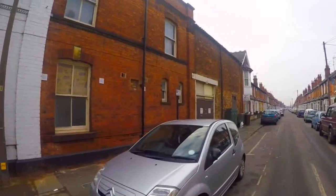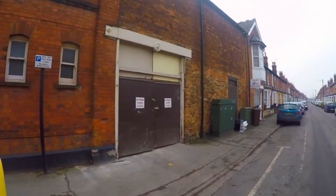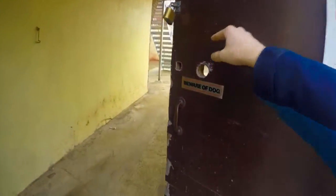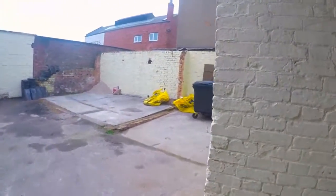So it's absolutely freezing outside, so what I'm going to do is take you in the courtyard and just show you around, and then hopefully I'm going to get back to the office where it's nice and warm and do a bit more of a run through. So on the right hand side, this is where we're putting in one of the other units to go in. It just needs to be finished.